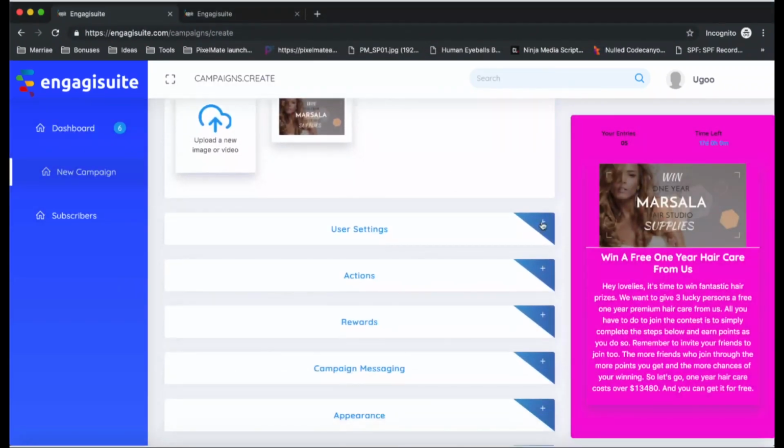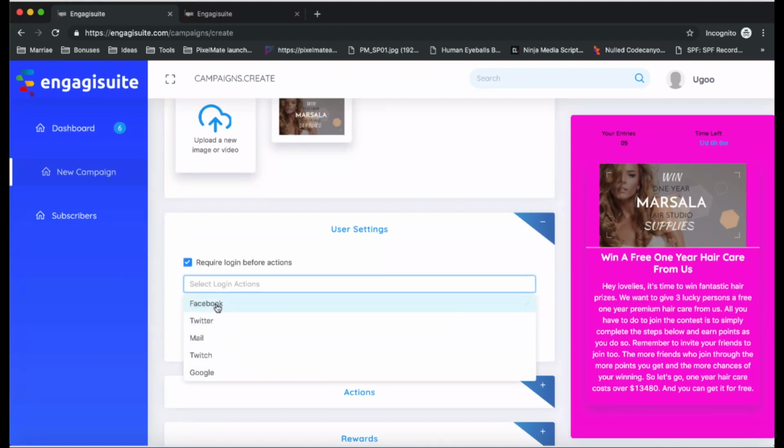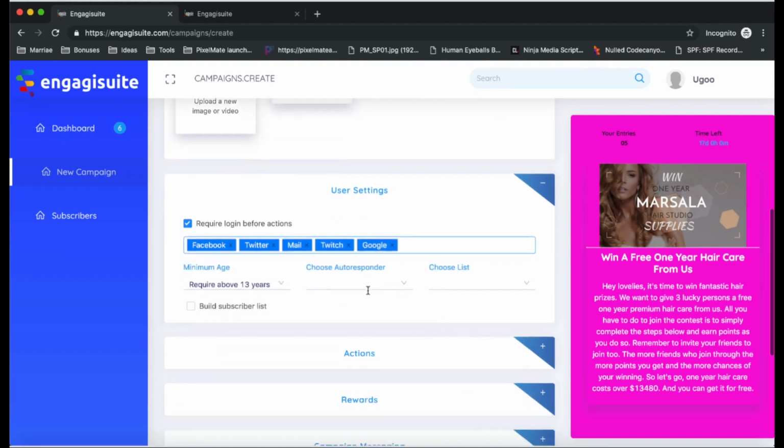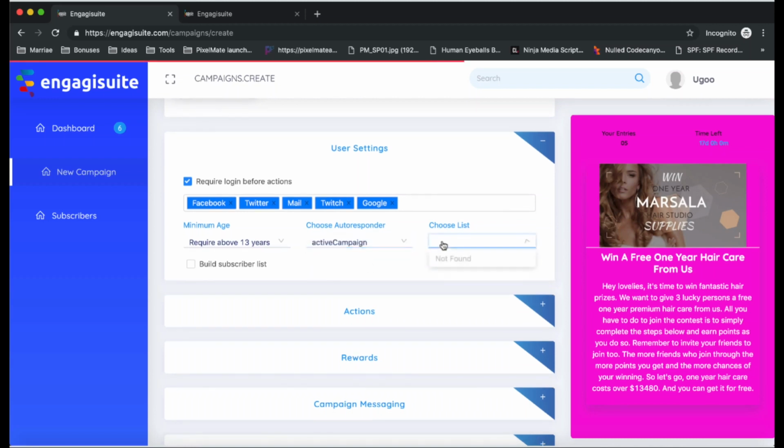Next, we go to the User Settings tab. We set how we want our users to join in the contest. Users can join via Facebook, Twitter, Google, or Twitch. We set whether we want to build our email list from people who join our contest.